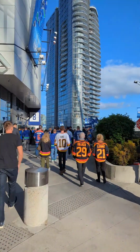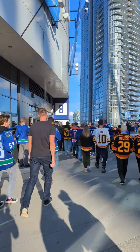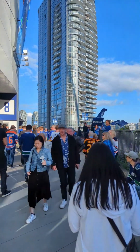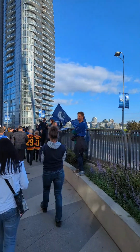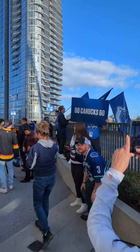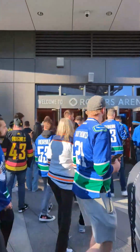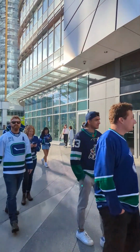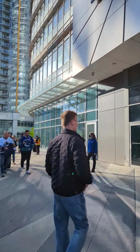Oh, man, it's getting noisy over here. We're over at Gate 8 right now. Lots of horns being honked. People excited. Wow. Look at that. They got Go Canucks Go right there. They actually have a live band over here. This is cool. Look at this crowd over here. Let's get out of the way for a sec. Okay, we're good.